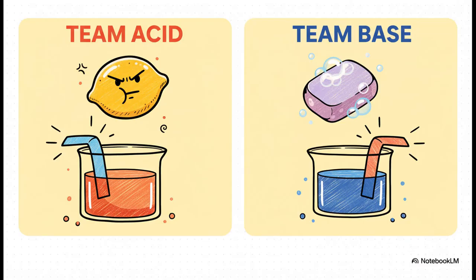So, first up, let's meet Team Acid. I like to call them the Karta Kings. Why? Well, because they taste sour, just like Nimbu or Tamarind. And their superpower, they can turn blue litmus paper red. Remember that. Now, for the other team, we have Team Base, the Karua crew.